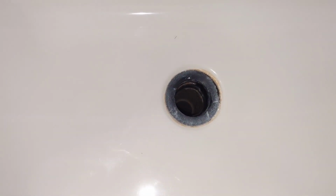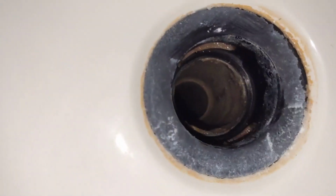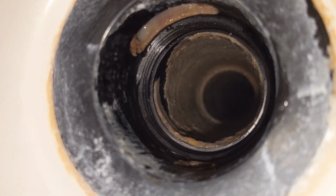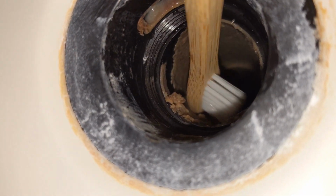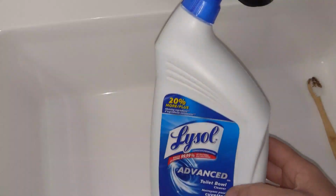We're here at the bathroom sink drain where we brush our teeth and all that. You can see this kind of bacteria sludge that builds on the inside of the drain. That's where the smell is coming from, and this is what I do. Like I said, maybe monthly. It's probably been a few months now.